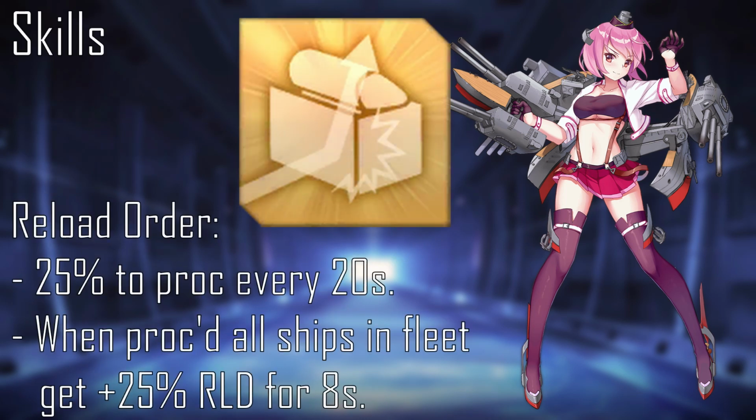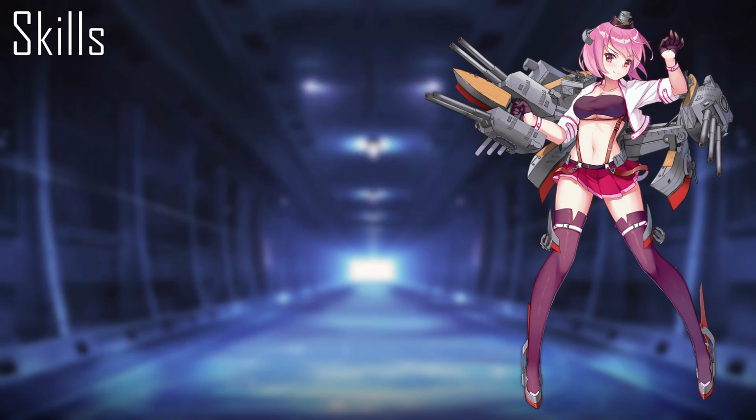Pensacola has one skill and an AoA, with the skill focusing on buffing everyone's reload. Pensacola's first skill, Reload Order, at level 10, has a 25% chance to proc every 20 seconds. When procced, everyone in the same fleet as Pensacola, including herself I assume, gets plus 25% reload for 8 seconds. This doesn't stack with the same skill.